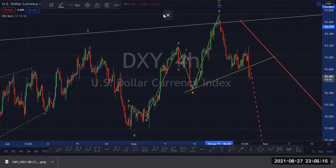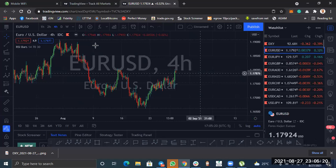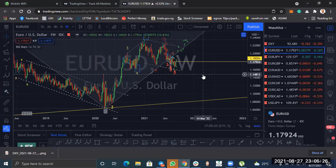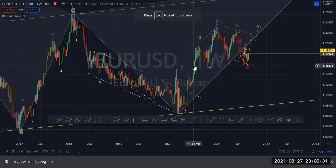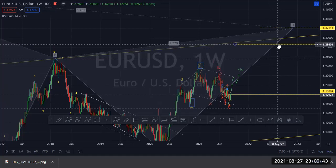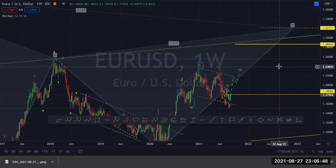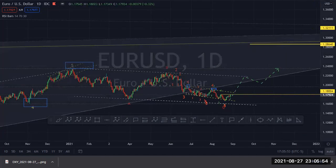Excuse me. EUR/USD and DXY is the same thing. What's happening on EUR/USD is happening on DXY. The only difference is that it goes in the opposite direction. So on EUR/USD, we have the same candle pattern again. So hopefully we are going to 1.28, 1.31, 1.32 area. So now let's go to daily.